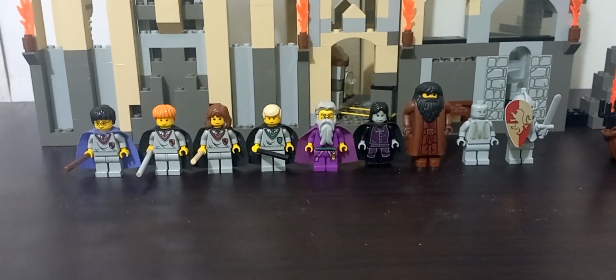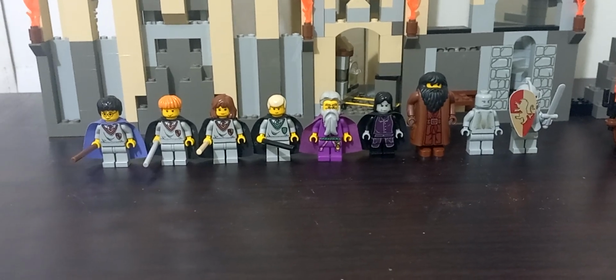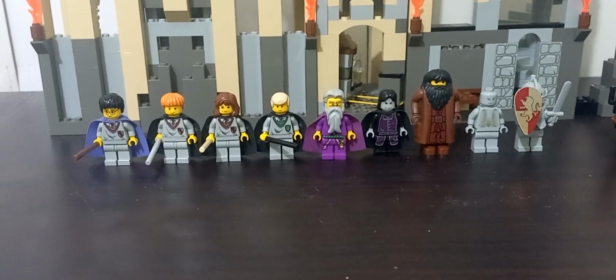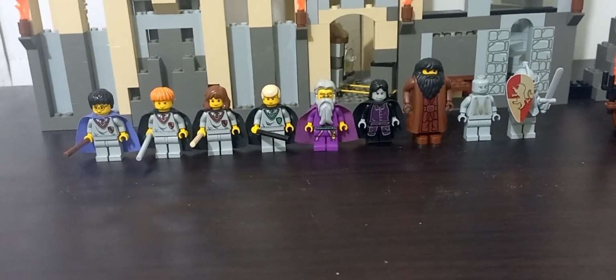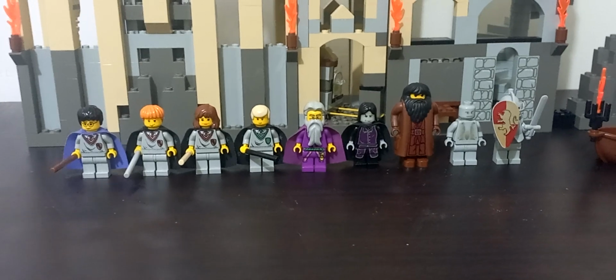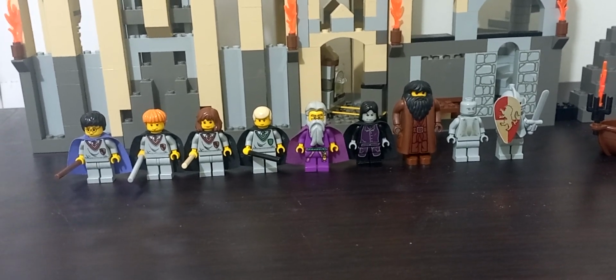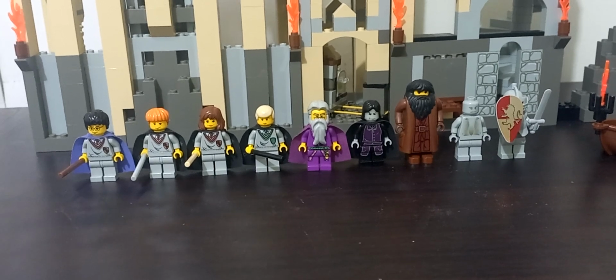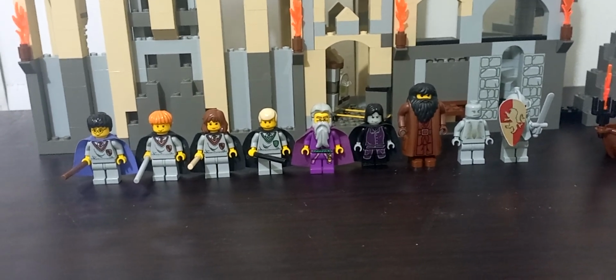Anyway, that concludes my set review. This is one of my longest LEGO set reviews I've ever made. Not nearly as long as the Batcave set review from 2006, but this is quite up there. I would say this is a great set to collect. If you're just getting one Harry Potter set, at least from the old days, this is one of the ones to collect. In fact, this has pretty much everything you would need from the old sets.